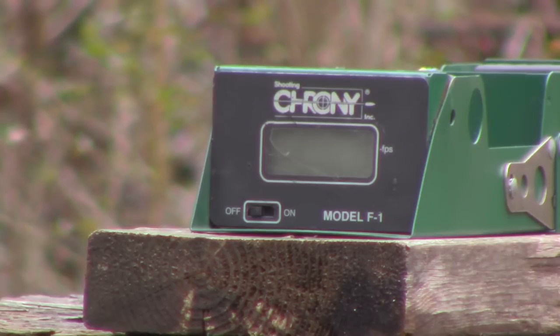That looked like about probably 920 feet per second average on the Mini-Mags. That was 36 grains. Now we're going to try the 40 grain Velocitor.